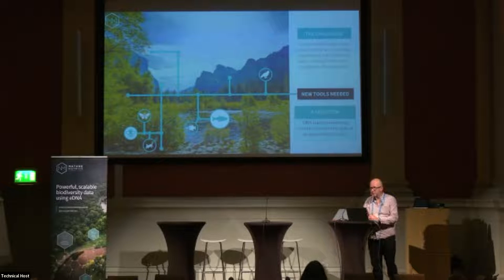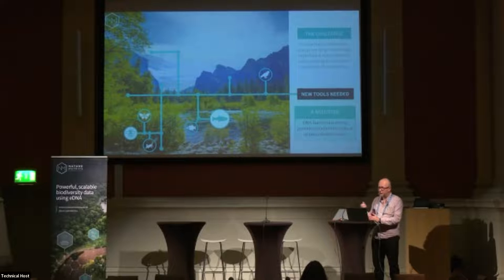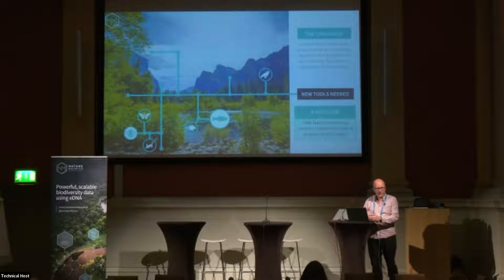So it all adds up to a huge expense. It takes time, and of course, there's also risk associated, because in order to survey a river like this, you'd actually need to be inside the river, so you'd need to be in the water. So it's costly, it's time consuming, and there's some health and safety risks associated with this as well.